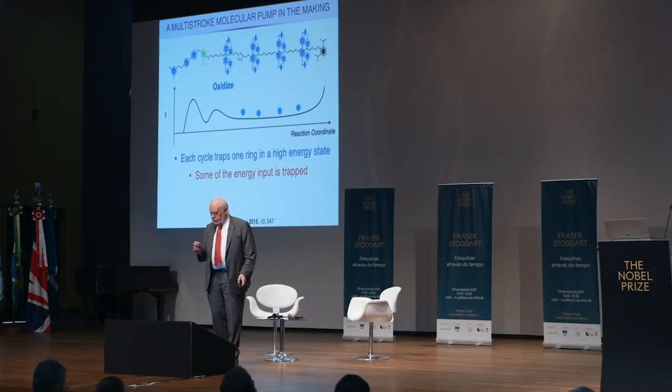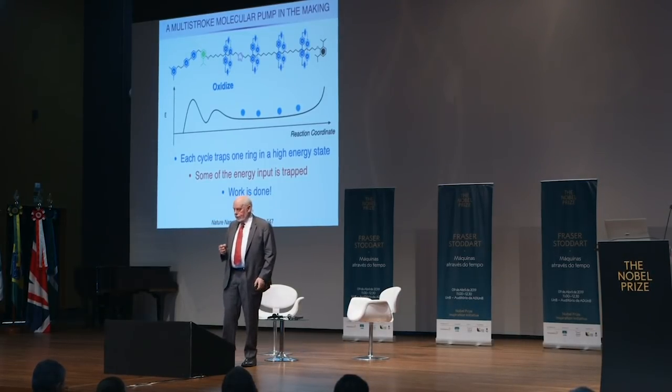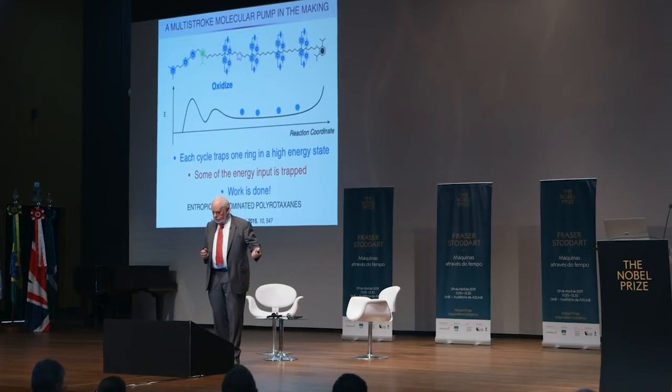Some of the energy input is trapped, some will have gone to heat, and finally, we can say work has been done. We've made a molecular machine. This leads to very interesting materials called entropically dominated polyrotaxanes.